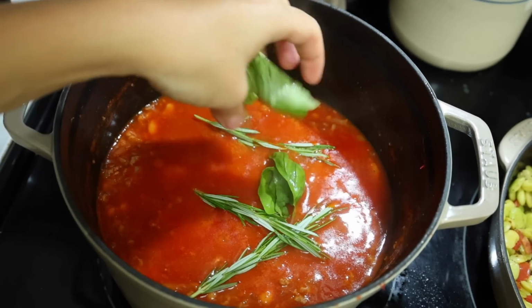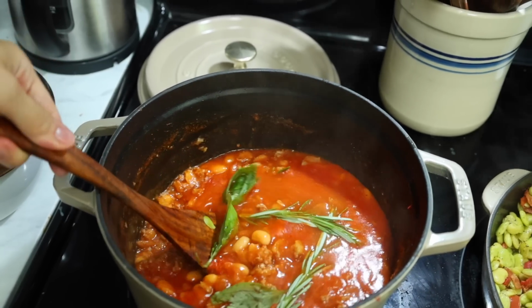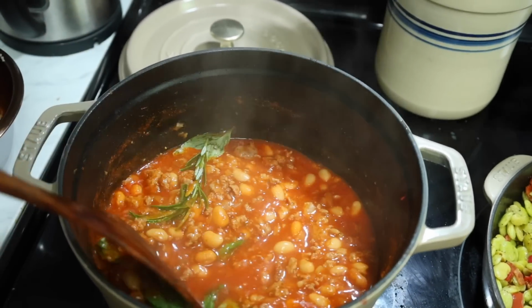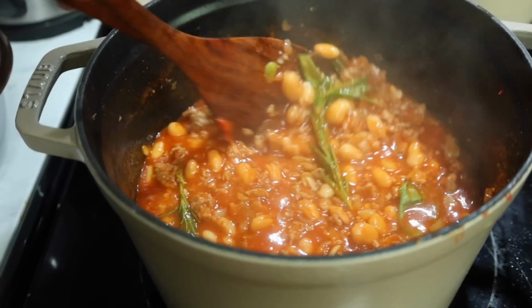So now to finish off the soup, I just had a little bit of herbs left. I just threw in some rosemary and some basil and maybe just a little bit of oregano, just to add a little more flavor, a little more interest to the soup, but it's definitely optional.